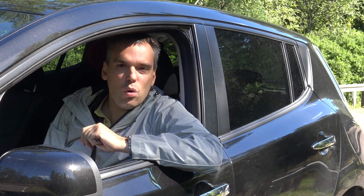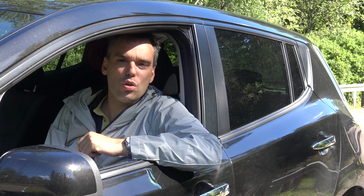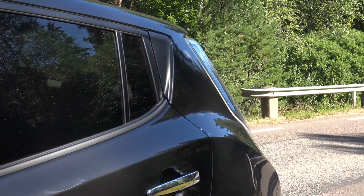But this can cause some kind of problems sometimes, and the biggest issue with this is probably when you drive very, very slowly. As you can see, there is almost no sound at all when I drive the car slowly like this. You can enjoy the environment around you and listen to the nature, having the window open during summertime like this. It's a really great feeling.